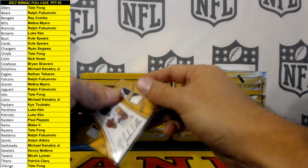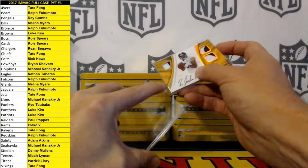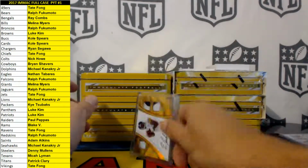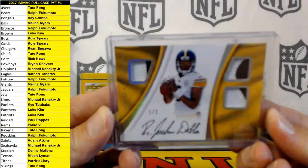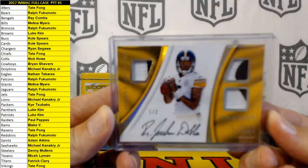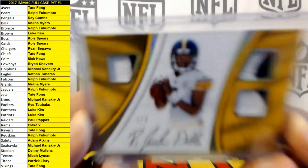Man, the on card looks so much nicer, doesn't it? For the Steelers, PC Love, Denny Mullins. There you go, Denny. Nice hit, bro. Very nice.